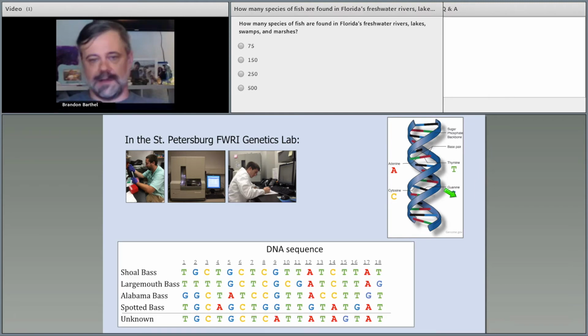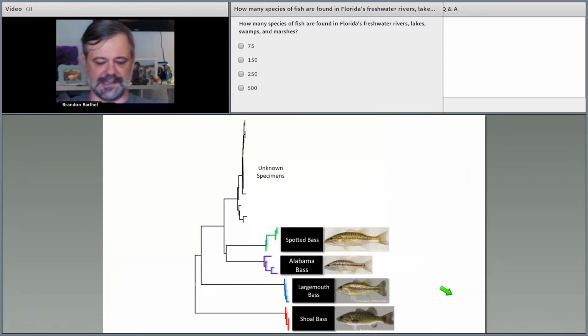And for the rest of my presentation, the different bases are going to be represented by the different colored letters, which you see here. Now, when you compare the DNA sequences, you can see that different species have unique bases at different sites within the DNA. For example, Alabama bass had a G at site 1, while the others all had T's. And when we compared the sequences of the unknown specimens to the known species, we found that they had two sites in their DNA sequence that were different from all the other species that we examined. In fact, all the other black bass species.